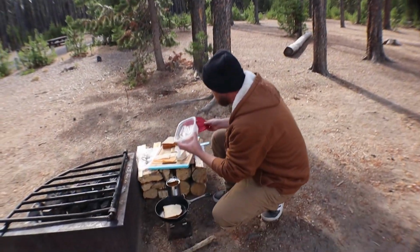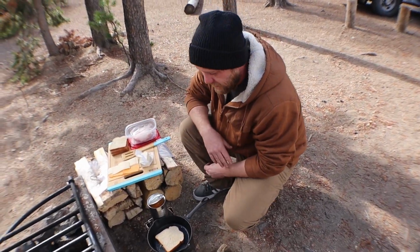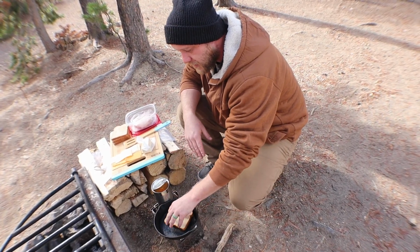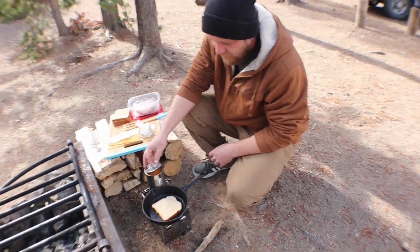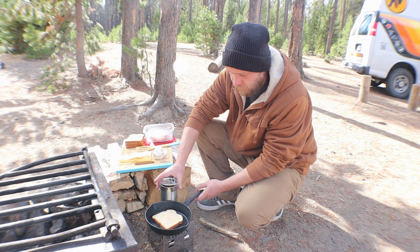All right, chef. Tell us what you're doing down there. Grilled cheese, butter, bread. I'm gonna put meat, cheese. Yum. I got some soup here. What time is it? Is it too early for wine?